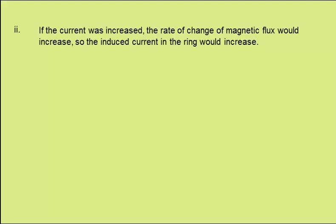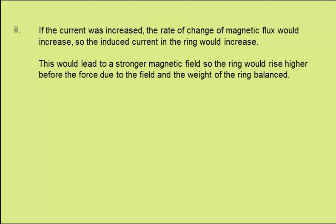In part 2, we're asked what would happen to the ring if the alternating current in the coil was increased without changing the frequency. Well, if the current was increased, the rate of change of magnetic flux would increase, so the induced current in the ring would increase. This would lead to a stronger magnetic field, so the ring would rise higher, before the force due to the field and the weight of the ring balanced.